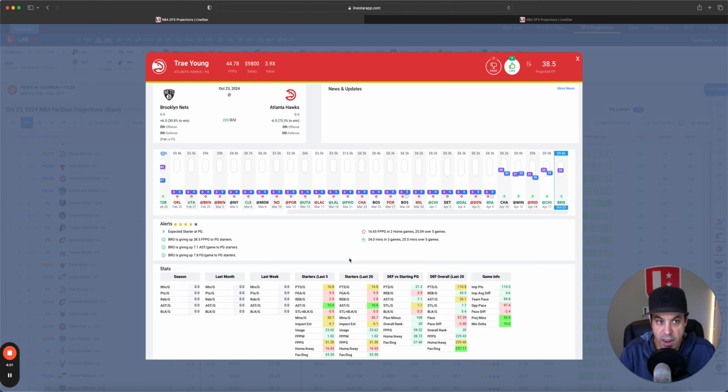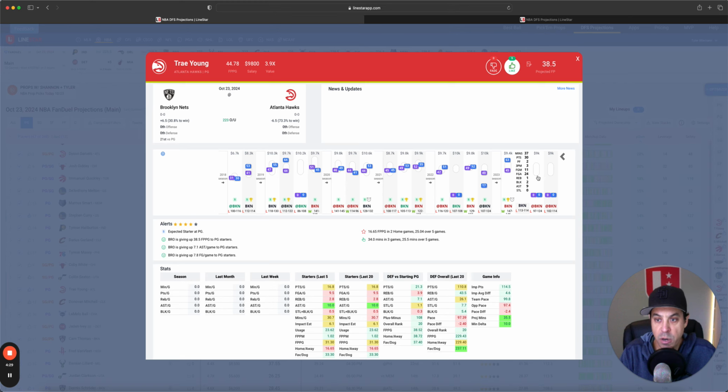Got to talk about Trae Young. You know, salaries on this slate are pretty weak. Trae Young's is one of the ones that are a little closer to normal, but he does not have Dejounte Murray anymore to deal with. And he has a huge ceiling versus a Brooklyn Nets team that isn't great. And I like Trae Young with the extra usage of no Murray to do some work today. Definitely liking some Trae at low ownership. And we've seen him go versus the Nets and have big games.